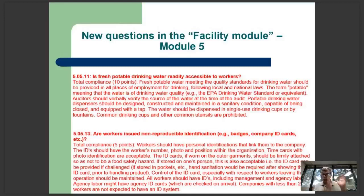So that's targeting total coliforms and E. coli, no presence. It should be provided in all places of employment for drinking, following local and national laws. The term potable means that the water is of drinking water quality, for example the EPA drinking water standard or equivalent. Auditors should verbally verify the source of the water at the time of the audit. Portable drinking water dispensers should be designed, constructed, and maintained in a sanitary condition, with visual inspection of these items.